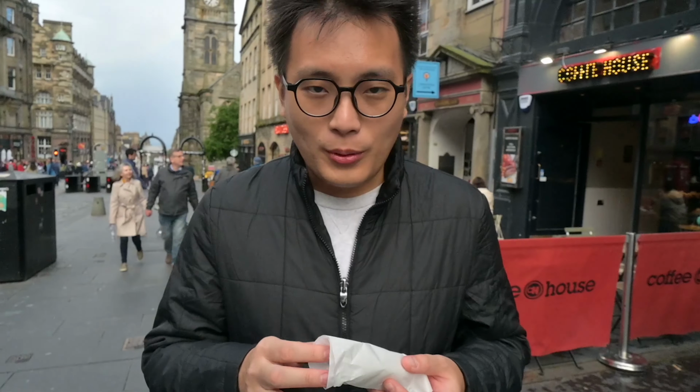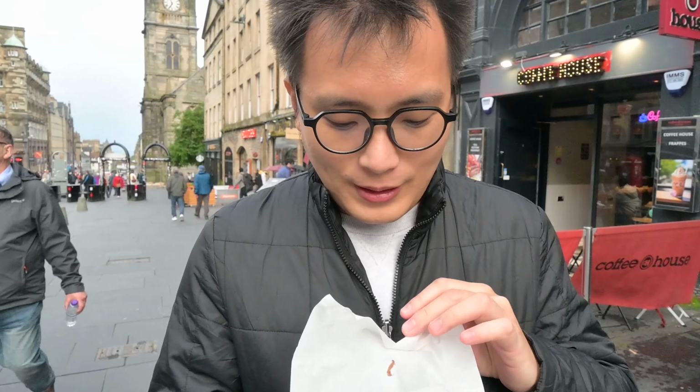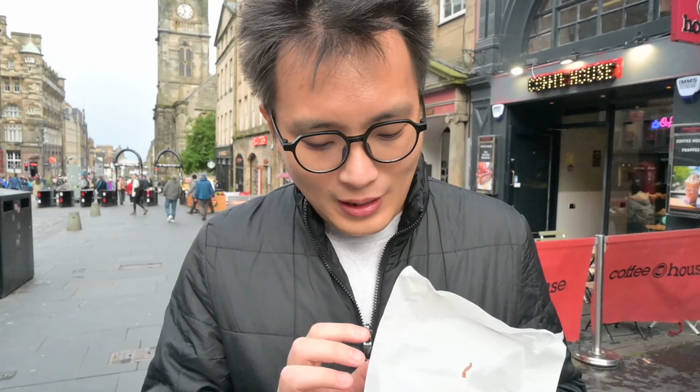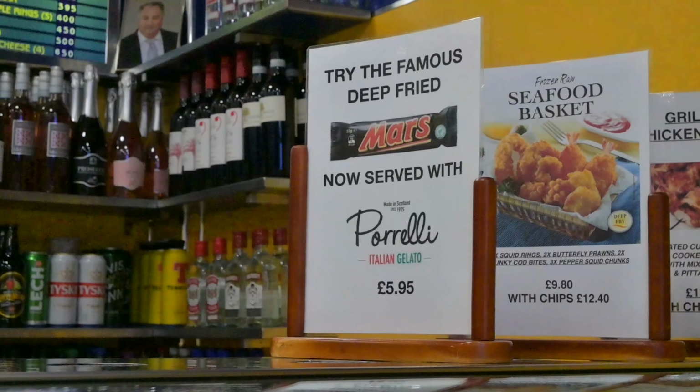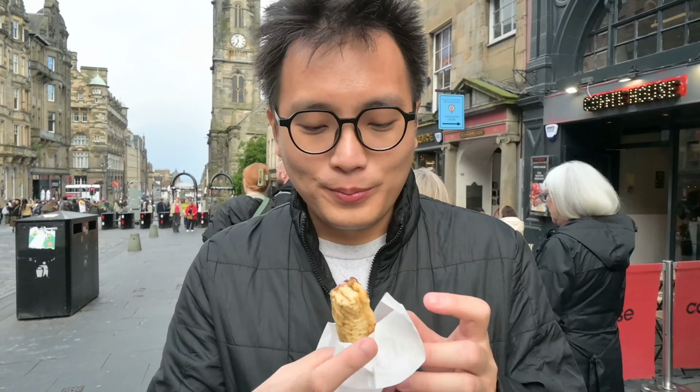So we just got the Mars bars, the fried Mars bars. In fact, we have never tried it before. And this is really interesting because it is an actual Mars bar coated with some flour and then completely deep fried. So it's really, really warm right now. I'm going to take my first bite. I'm going to see if this is any good.